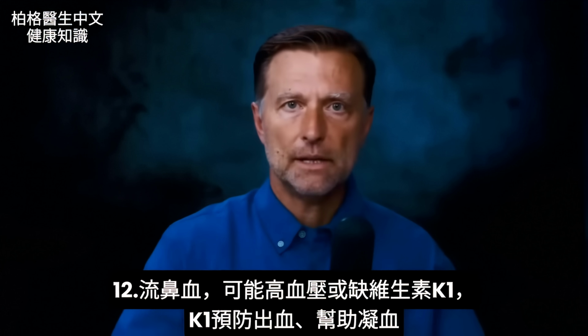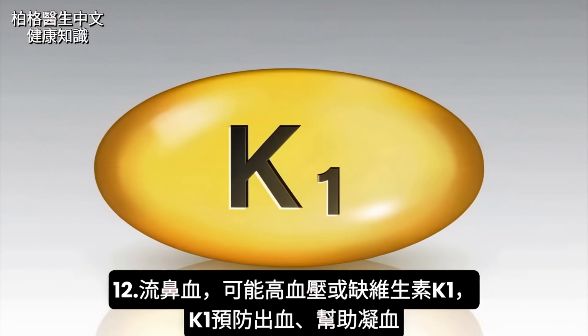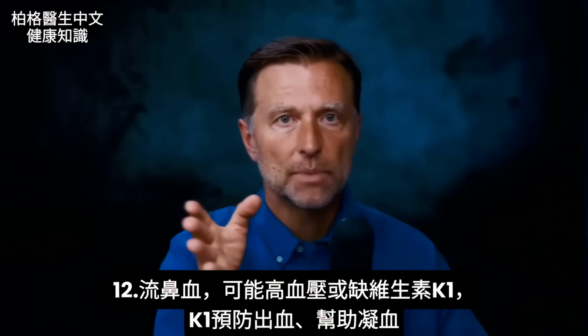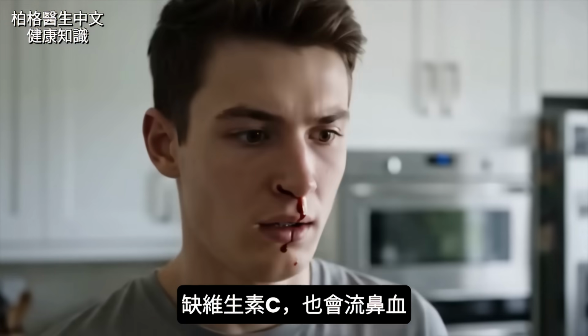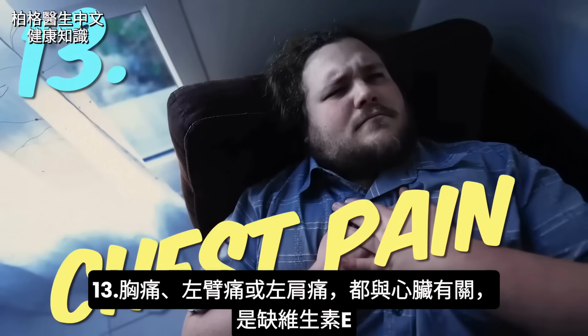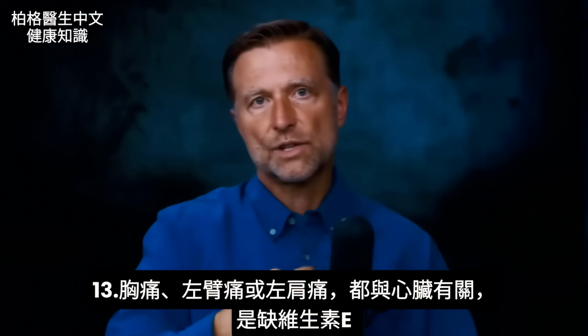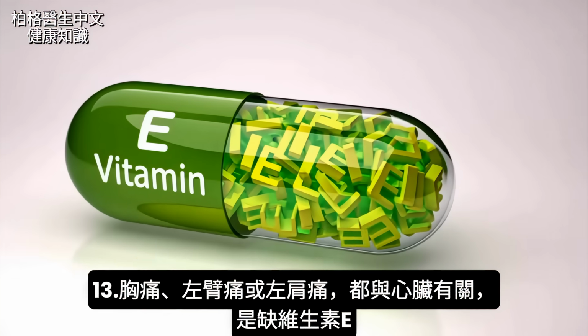This can happen if you have high blood pressure, but it can also happen if you're deficient in vitamin K1, because vitamin K1 is all about preventing bleeding. It helps you clot, but also the vitamin C deficiency can create a bleeding nose as well. Right, next one is chest pain, or pain down the left arm, or pain in the left shoulder that's related to the heart. This usually is a vitamin E deficiency.